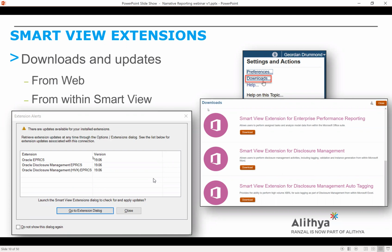And you can also get them from within Smart View itself. If you go through options and you go to extensions, you can download them, and you'll get a dialog box like you see on the left. So it'll tell you if you need to get any updates or not, or if you're current.